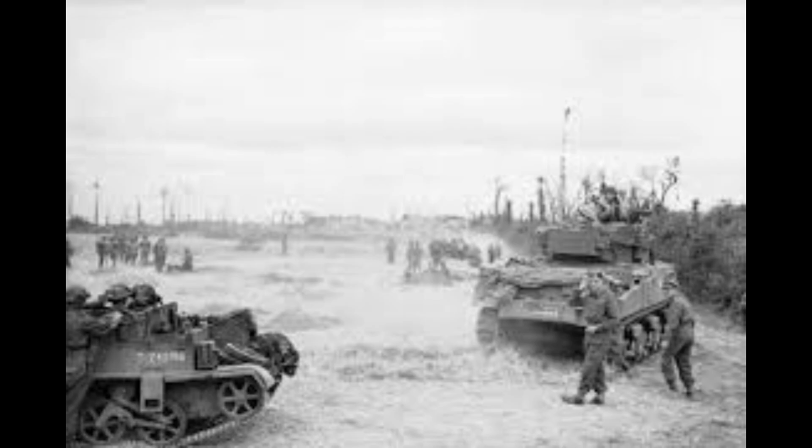By September, the Allies were racing toward the German border. The Sherman, flawed yet relentless, had become the spearhead of liberation. The breakout from Normandy was more than a tactical victory. It was a demonstration of industrial war at its peak.